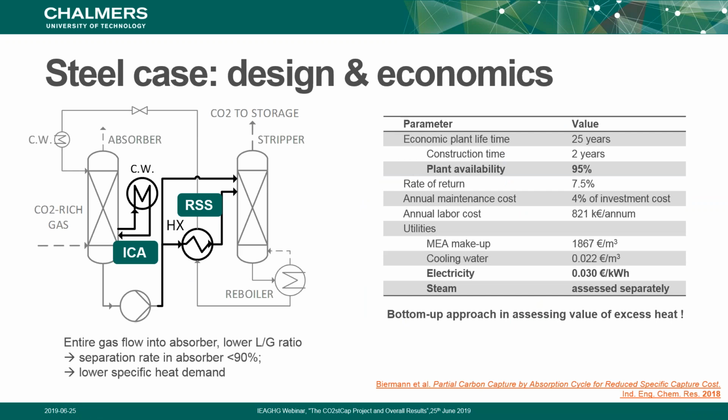Before I answer that question, I will briefly show you some highlights of the methods that we've used. To the left here, you see the flow sheet of the MEA process. What is special here is we've been using rich solvent splitting in all cases, and in the steel case, we also added an intercooled absorber, ICA, because of the high CO2 concentrations that we have. We enter the entire gas flow of a CO2 source into the absorber, and then we lower the liquid to gas ratio to obtain CO2 separation rates below 90%, and that lowers the specific heat demand in the stripper, so we can be more energy efficient.